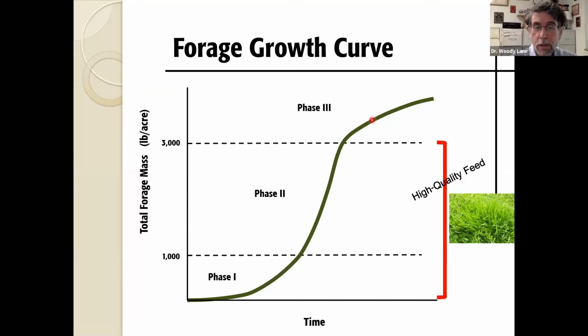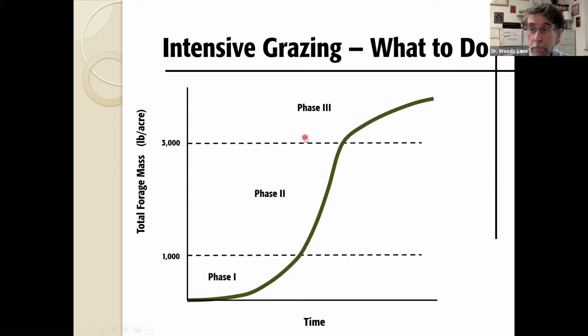I won't go through the numbers. You can do it yourself, but the end result is that when you get up in phase 3, you've got an older type of forage out there, which, if you remember that first graph, is going to be much lower quality, or can be as it progresses into time. So now let's use this, and this might be the most important graph I'm going to put up here. How do you do it? How do you use this?